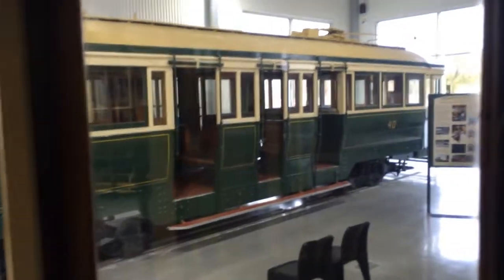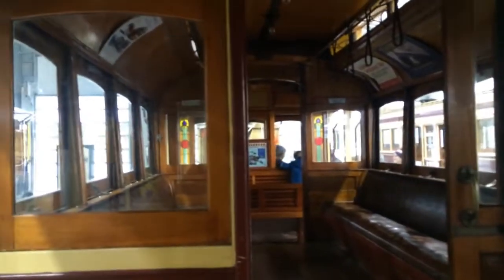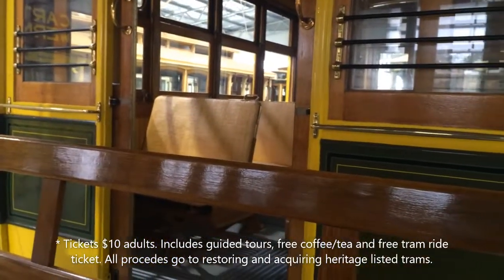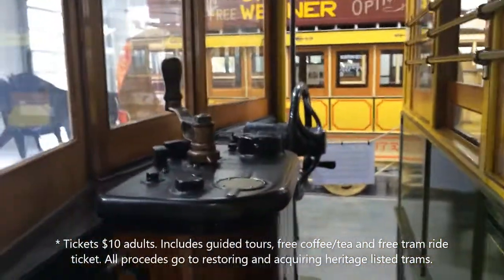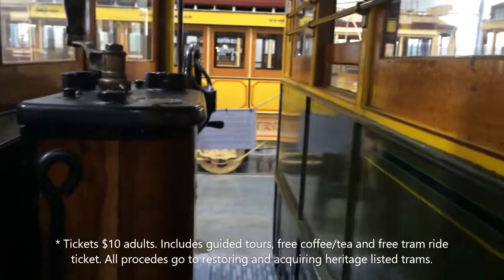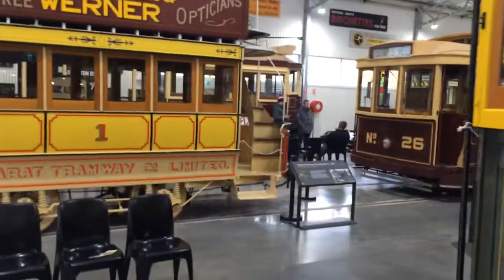This is what you view when you're sitting inside the driver's seat. And from a passenger's viewpoint, so well restored. A very cool place to visit.